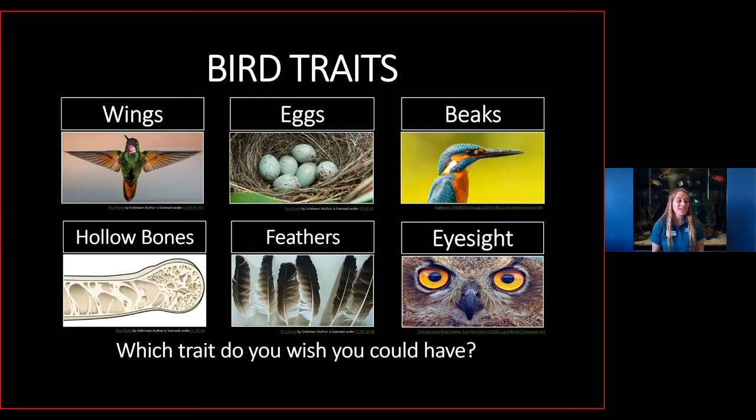So we are going to focus on these main traits today: wings, laying eggs, beaks, hollow bones, feathers, and eyesight. If you could choose one of these traits, which one would you choose? Go ahead and write it in the question and answer section, and I'll check in on your responses soon.